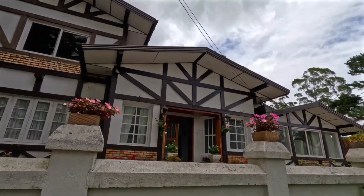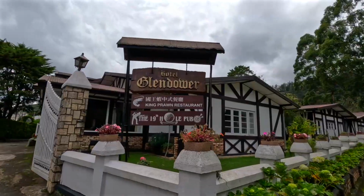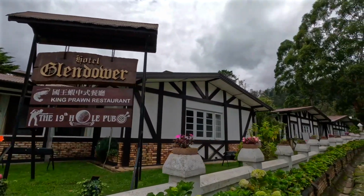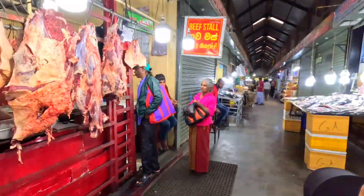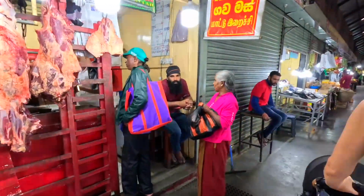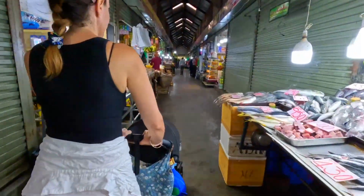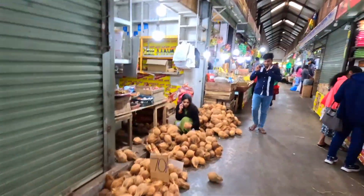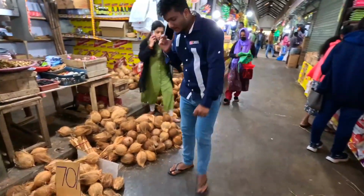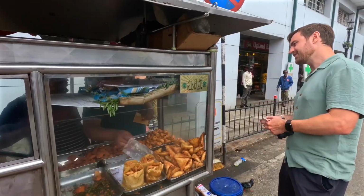Nuwaraeliya is nicknamed the Little England of Sri Lanka because of its chilly climate and colonial style buildings. Here is the central market. Wow, we could get a nice steak, some fish for dinner. Where do you get your rice? Oh, coconut. I think it looks fresh, doesn't it? Your finest slices.